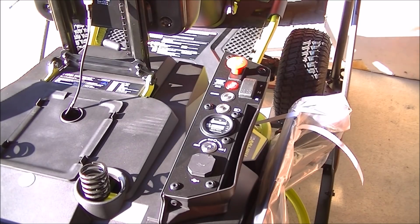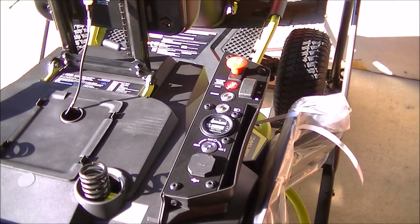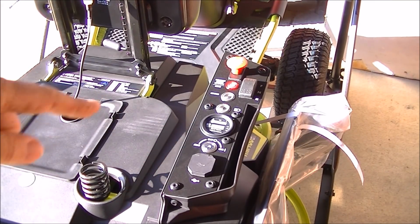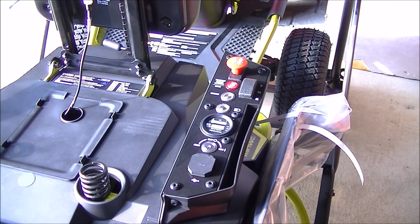And here we have, I want to show you this too before the end of the video. This is our instrument cluster here. There's a place that you can put your cell phone and also a charging port here for that too. And then we have all our controls, forward and reverse, and then the red button pulls up, and that engages your mower, and you're all set to go.